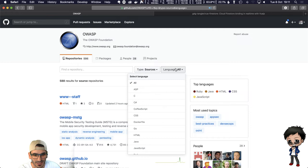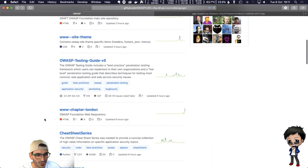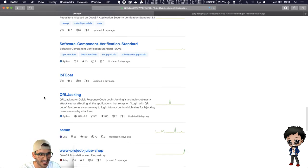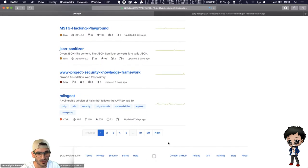There we go. So you can filter by language if you need to as well. But all their sources, the projects that are theirs, their main project is ZAP, the Zed Attack Proxy, which I think is written in Java as well. But you can see they've got 20 pages, and that's in cybersecurity.